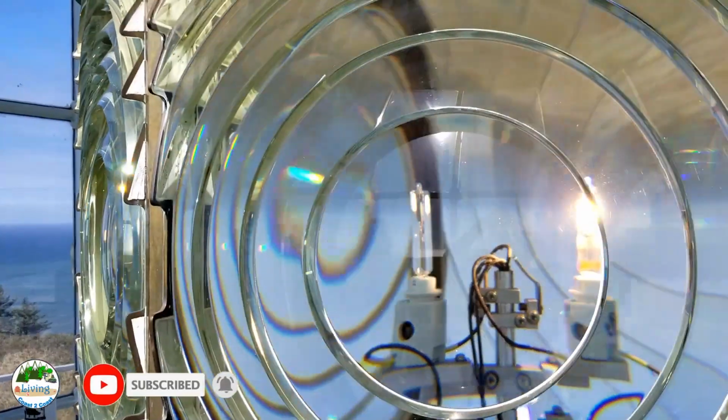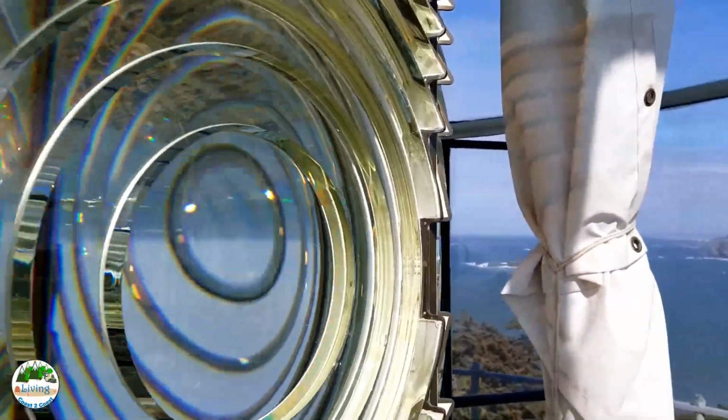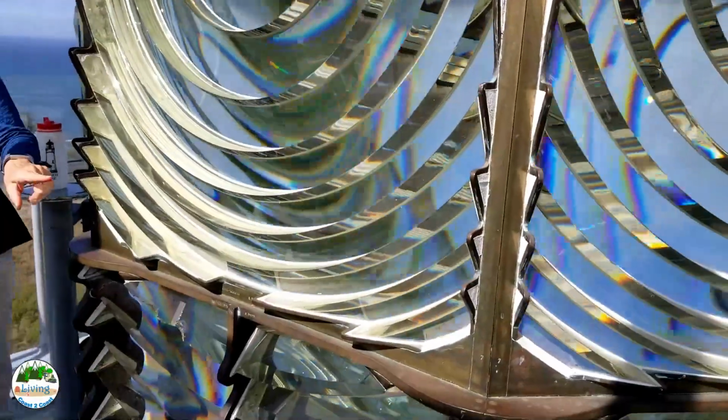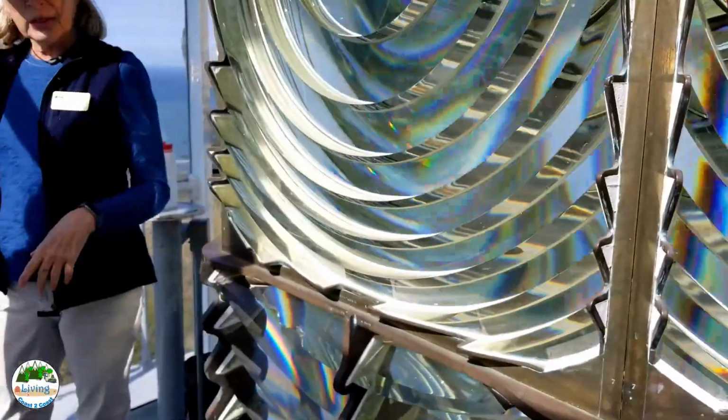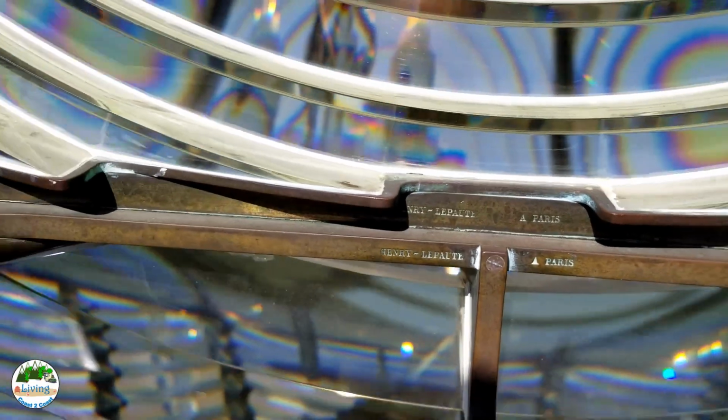One of the reasons it's a good place for a lighthouse is they needed to warn ships away from a coastline like this. And this is the beautiful Fresnel lens. You'll see on the brass part it says Henry Lepeau, Paris. That's where it was manufactured in 1936. Brought over here, you'll see where they match numbers when they put it together. Assembled it right here, and it's been turning ever since.